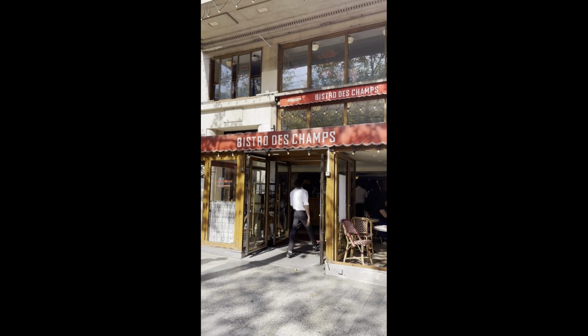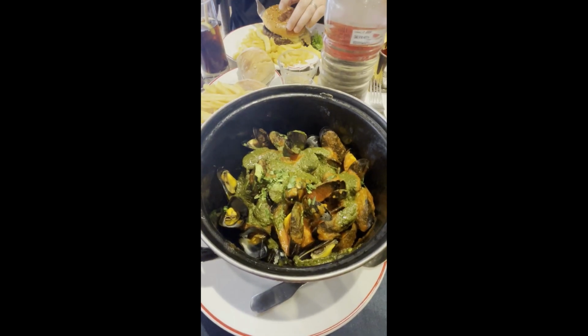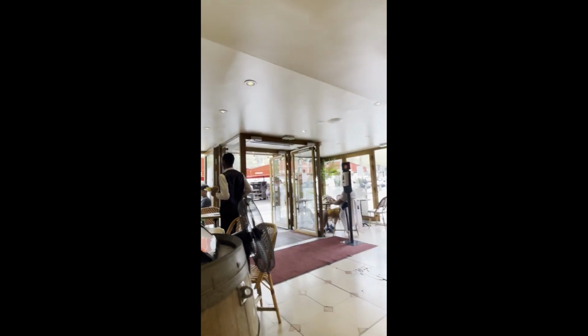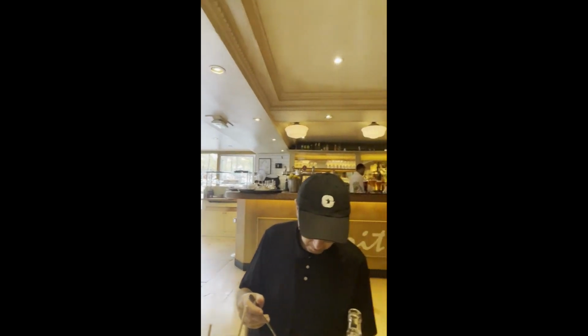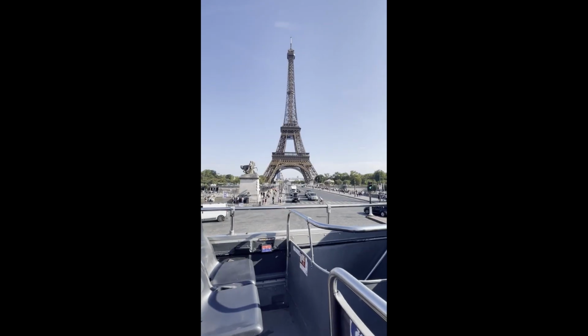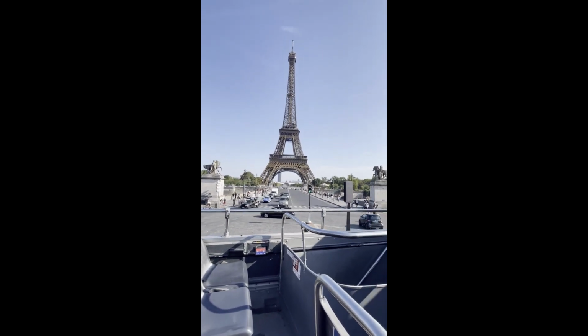After we left the arch, we decided to grab some lunch on Champs-Élysées. We ate at Bistro des Champs, and while the mussels that I got were really good, we felt things were a little overpriced due to the location. I mean, we paid €7 for one small bottle of Coke Zero. It was a little insane. But you're bound to pay a bit more for things when you choose to eat on the most famous street in Paris, so just prepare yourself going in.